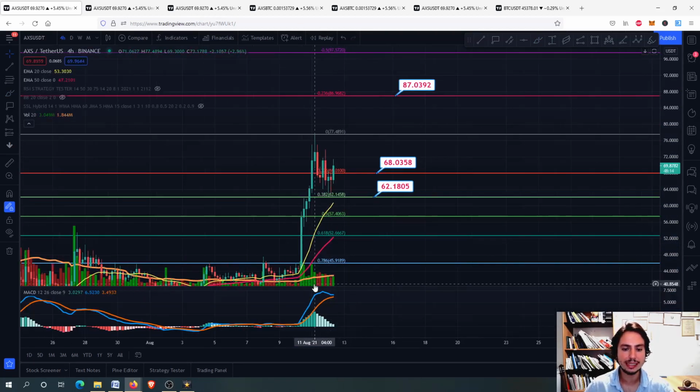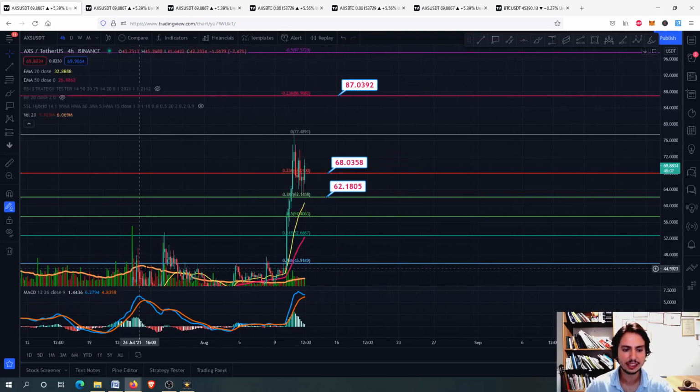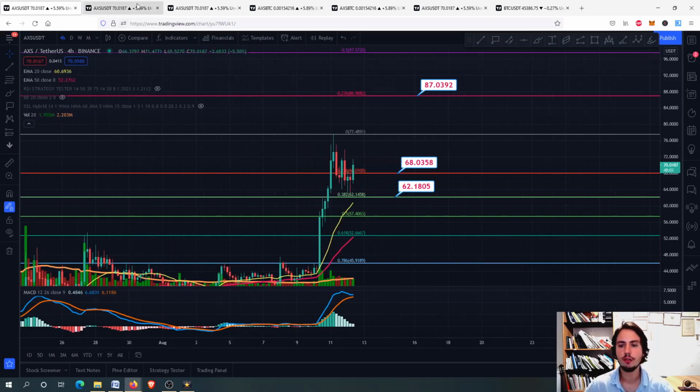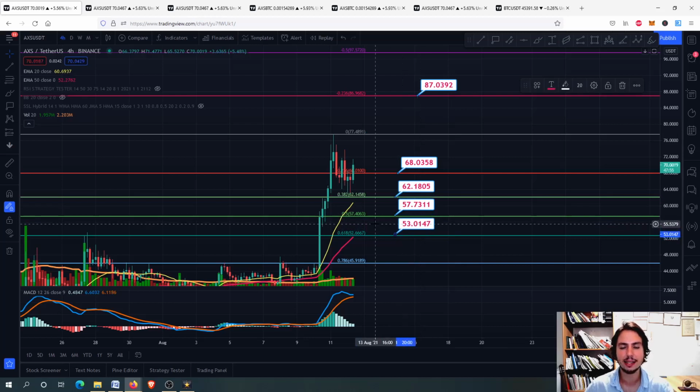The volume is increasing again, as we went upwards. But we didn't have the same volume as we had back on the days where we approached the 52. All right, so therefore we are totally fine. You know the support levels, we have one more at 57, one more at 53, but I think that I will be making a new video by the time we go there.